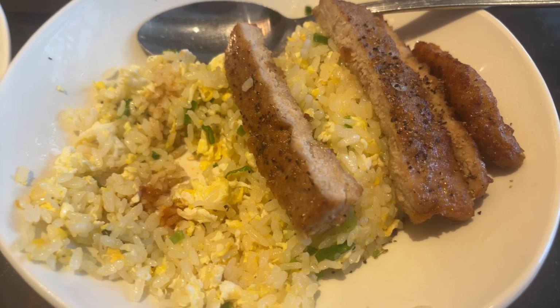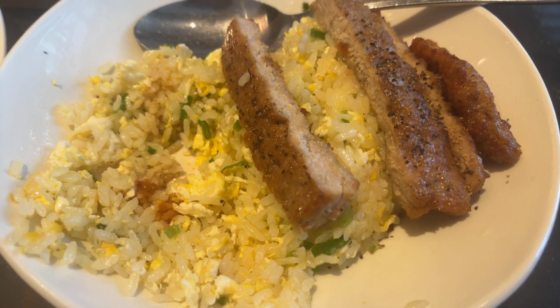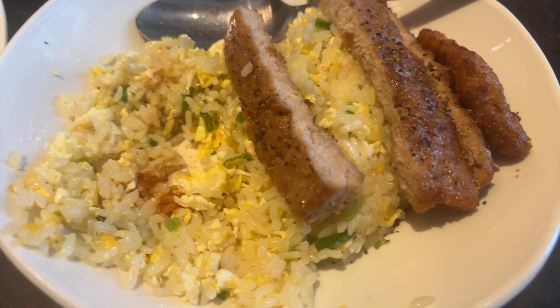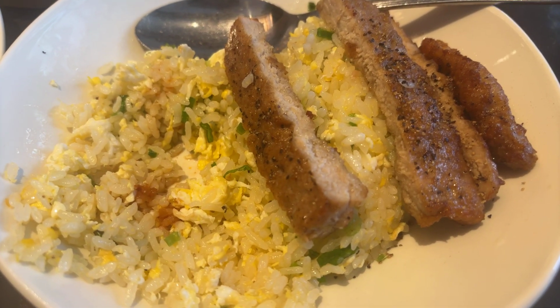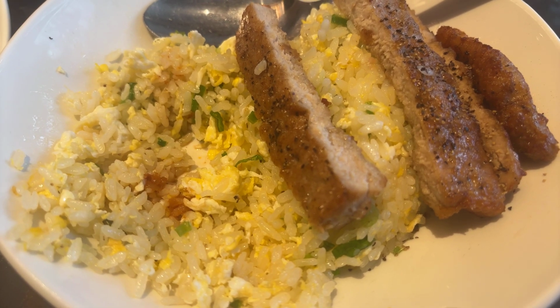Alright, I'm just going to quickly go through what my favorites were, and you're looking at the favorite. It's the pork chop fried rice. This was absolutely delicious. Plenty of egg in there if you like egg. Pork chop nicely seasoned, really tender. You can cut it with a spoon.